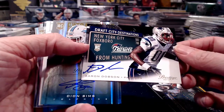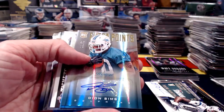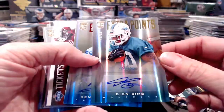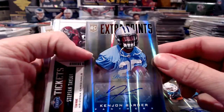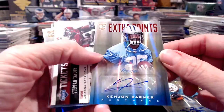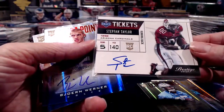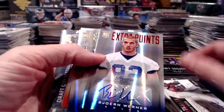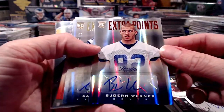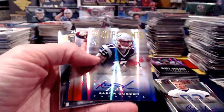Then Aaron Dobson for the Patriots on Draft City Destinations on-card auto. Deion Sims for the Dolphins, extra points. That's a sticker auto. It's numbered to 50. Kenjon Barner for the Panthers, sticker auto. On-card auto for Stephen Taylor on the draft tickets for the Cardinals. Bjorn Warner for the Colts, extra points. I don't think that one was numbered. I didn't see a number on it anyway.